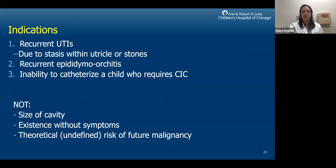So indications would be recurrent UTIs, and we think that's because of the stasis within the utricle, or stones. Recurrent epididymo-orchitis, of course. Inability to catheterize, if the child is going to need CIC and that's going to become prohibitive to them doing it. And then, of course, there are other rare symptoms if they're really bothersome to the child or to the family. But those are the main ones that we see needing to take out the utricle.